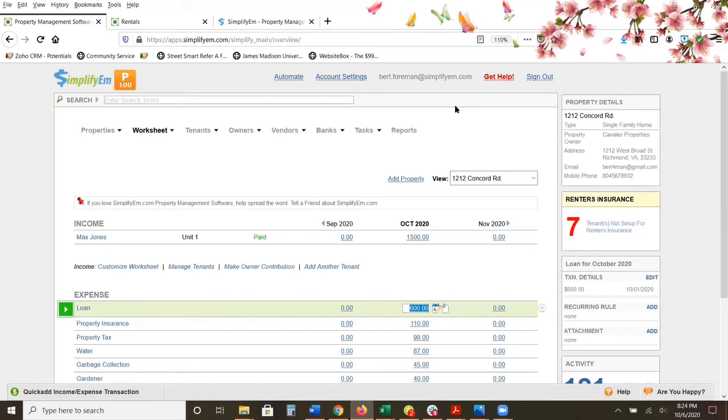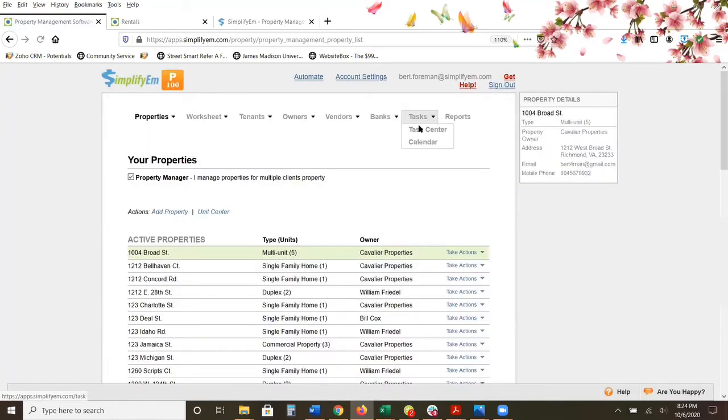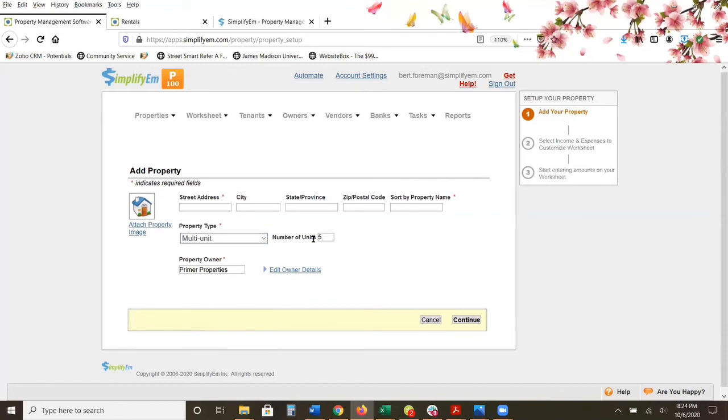So yes, you can actually do short-term rentals, and you can actually do commercial properties as well. If we come back here to the property center, I do a lot of demos for commercial, and you click on add a property. You'll see down here, Richard, that you can select either a multi-unit or a commercial property. The way I describe it to people is pick one of those two based on how you look at your property. So if you look at your property as it having units, use a multi-unit property.